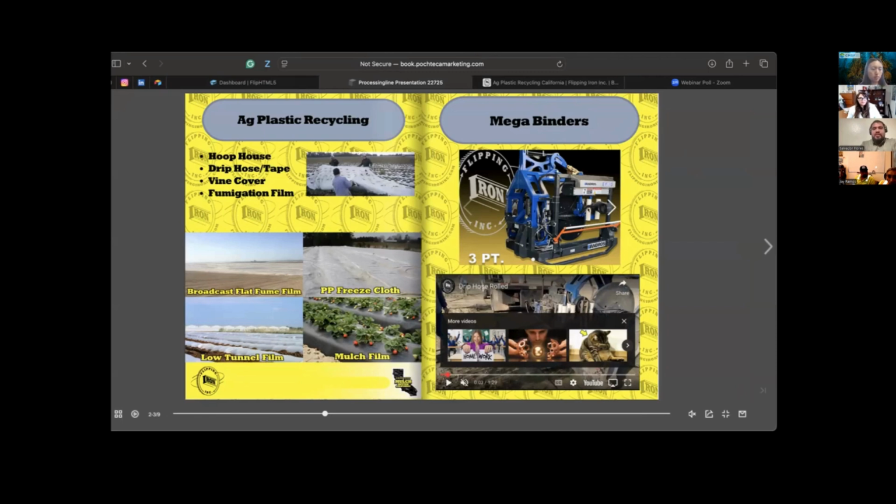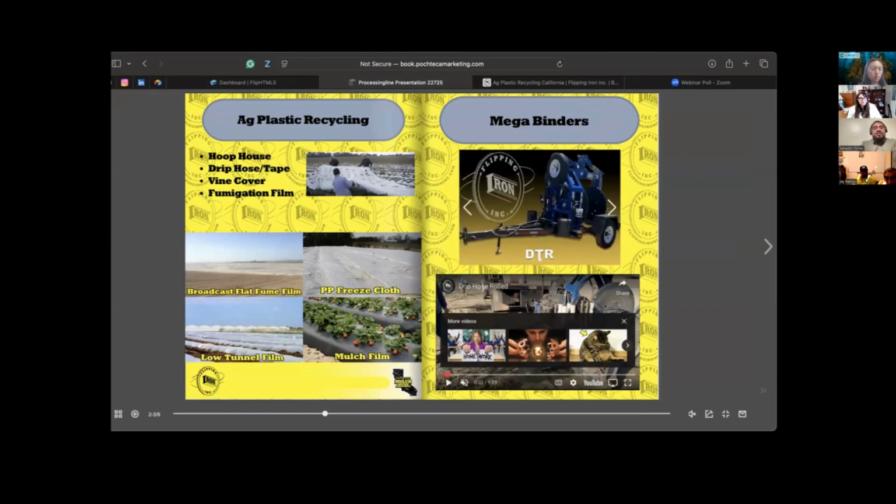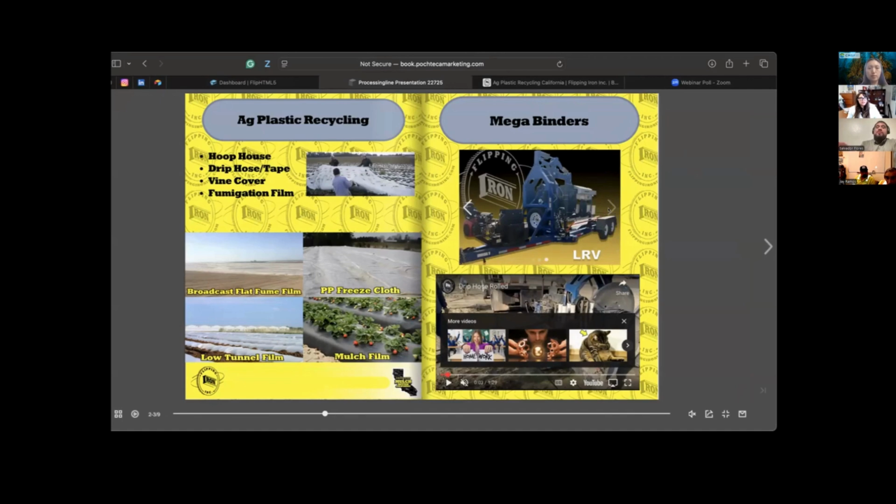So I'll go back to the mega binders. We have the 3PT here, the DTR and the LRV. So depending on what you need, there's a machine for you. But I'm going to show a quick video on how it's rolled. What this does is create tight, large rolls that are not only easier to transport, but also keep water and dirt away.